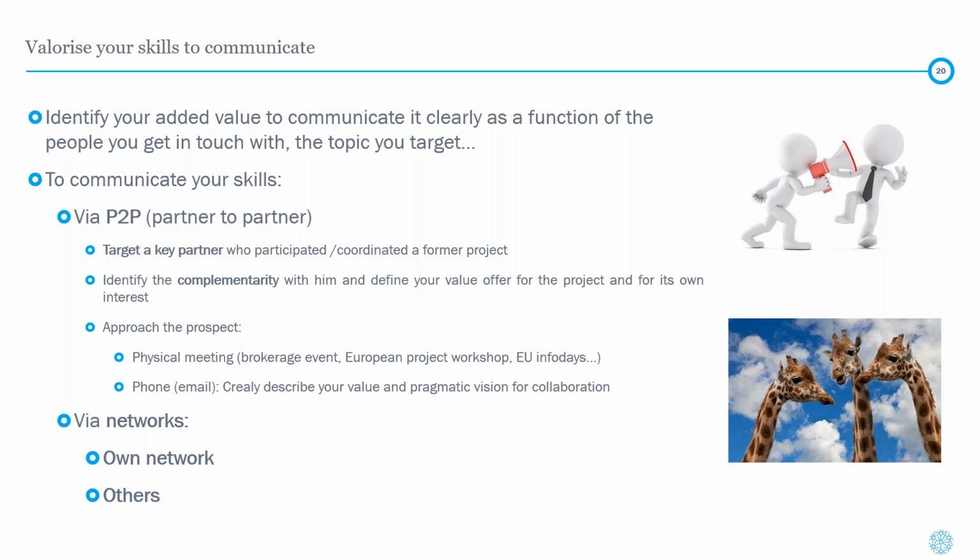You can target a key partner via the Cordis tool. You identify who you want to work with, so former participants or coordinator of a former project. And then you should identify the complementarity and approach him.